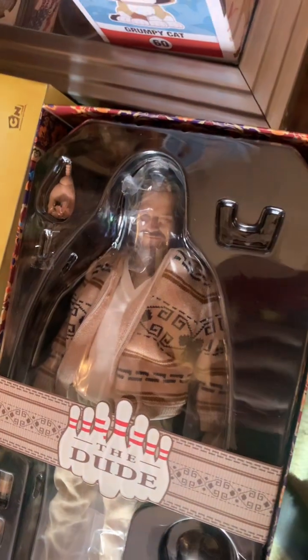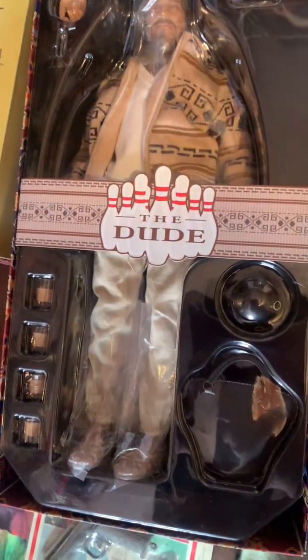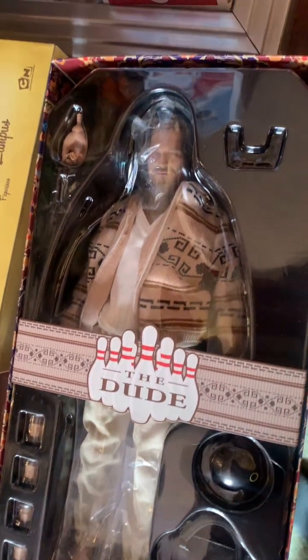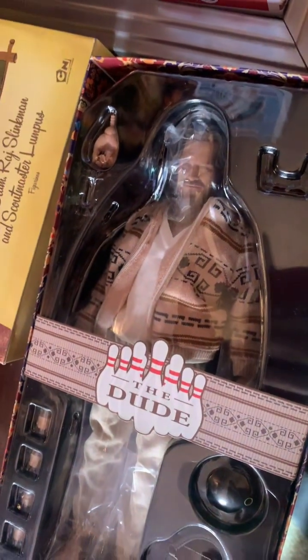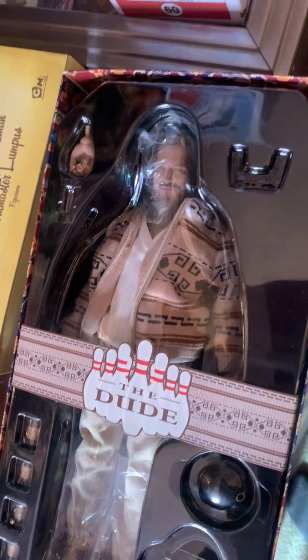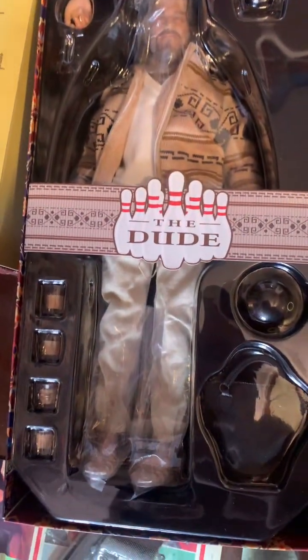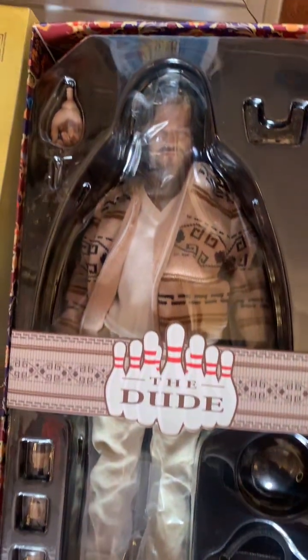Not only as a collector, an investor, a flipper, this is a piece that you could sell, make some money, fuel the hobby, continue to buy more, or you could sit this in your collection and continue to build these high dollar pieces over time, which will really make your collection stand out. But Sideshow did it right. You know, the dude, the Big Lebowski.